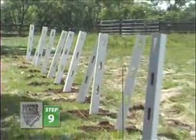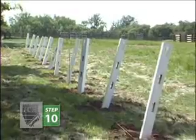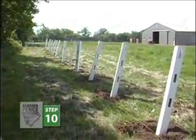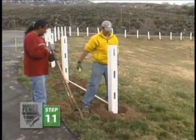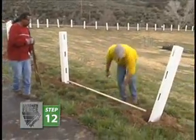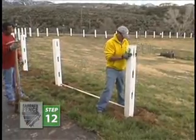Now it's time to replace your string lines. Place the posts in the holes and allow them to lean away from the string line. Set the post to the string line using a torpedo level and cut a spacer bar to a length of 91 inches. Use the spacer to place between your posts when setting them to ensure you'll maintain 8-foot centers on the posts.